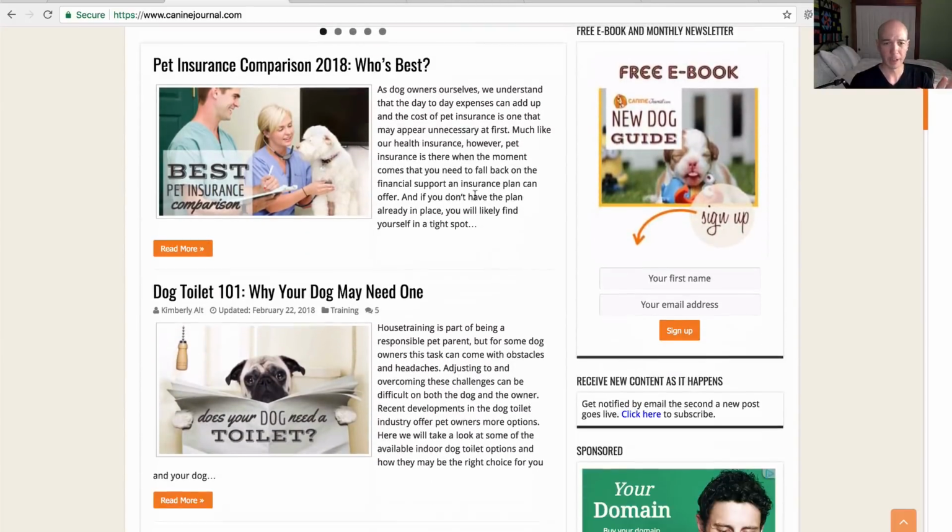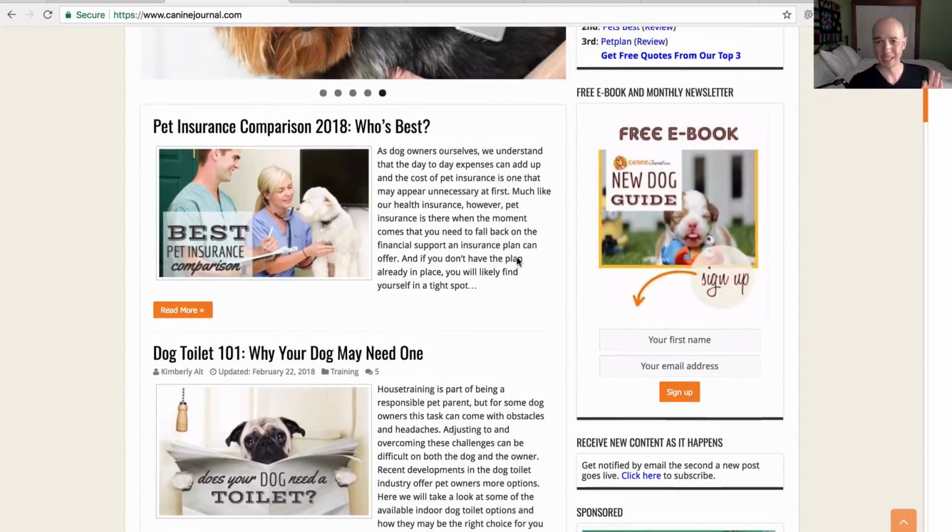Okay, so we have a couple of their big guides here. Dog Toilet 101 and why your dog may need one. Okay, that's interesting. I'm not sure if that means they're teaching dogs to use the toilet. I have heard of that, and well, I don't know. I may just have to read that article after I finish doing this video.